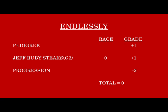This is a really nice horse. I don't want to get you to think otherwise, but trying dirt for the first time at a mile and a quarter, where he hasn't shown speed figures to be comparable with the best, gets a -2. Because I think he'll probably try like hell and try real hard, but I don't know. I don't see it. So I'm giving him -2, and so he ends up with a 0.